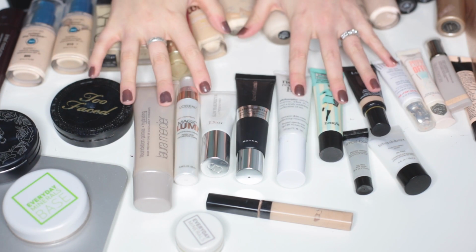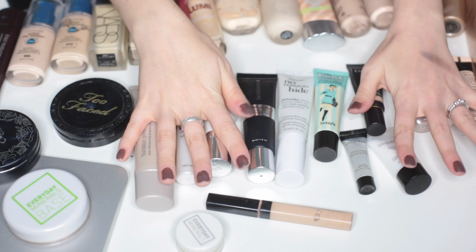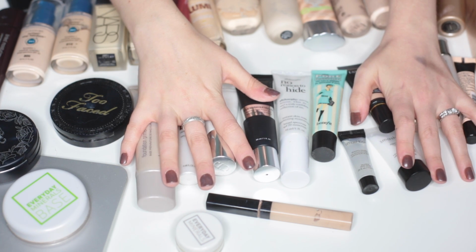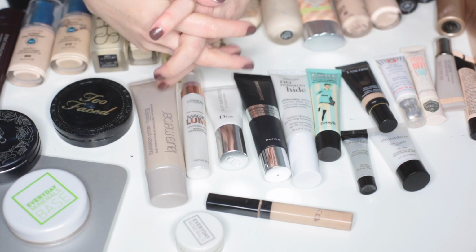So I think these are all of my foundations, concealers, and primers. I don't think that I forgot anything. If I did, I will mention it at some point in an upcoming video.